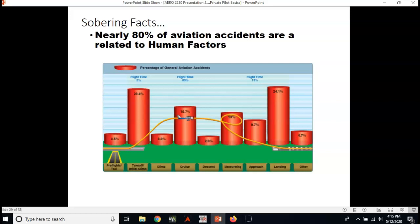As I said before, most aviation accidents in the early days of aviation were due to mechanical difficulties because airplanes, mechanically, were not as reliable as they are today. Now, in modern days, now that we have very reliable machines, most of the accidents that occur in aviation are due to human factors. Nearly 80% of all aviation accidents are due to a human factor, maybe a bad decision that a pilot made, maybe fatigue, illness, something other than a mechanical problem.